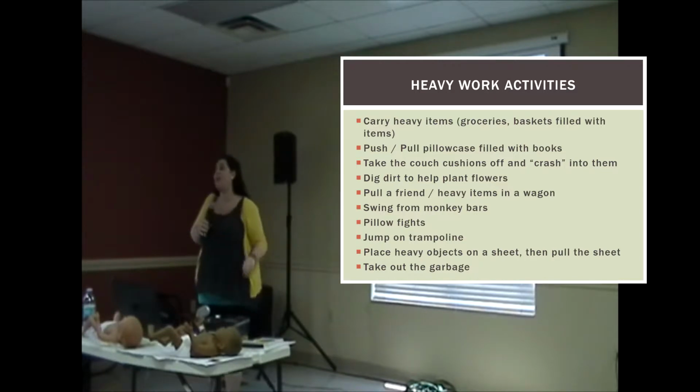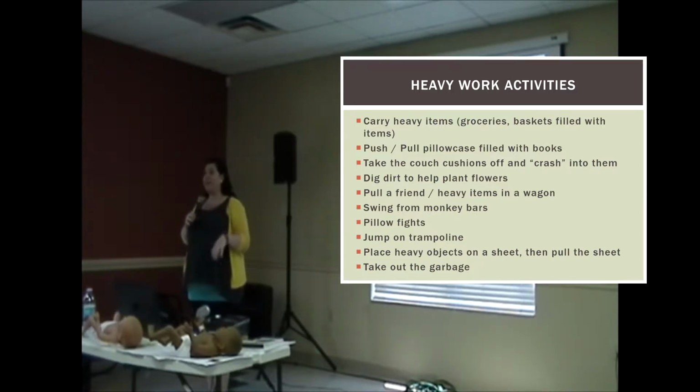They need to go outside and they need to run. They need to climb. They need to get on the monkey bars. They need to hang their body off the monkey bars. They need to climb. They need to crawl. They need to do bear walks. They need to do hermit crab crawls. They need to do all of these things because they're heavy work.